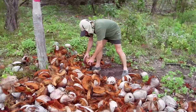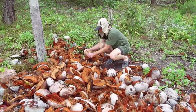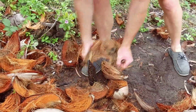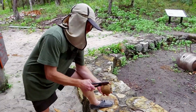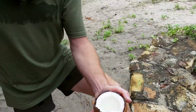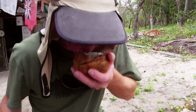Hey Wayne, what are you doing? Just husking a coconut. So you can get the husk off and then you can get at the nuts inside and have a drink. Hey. Now what? I don't know. 10 minutes later, Wayne's still trying to get his coconut open. Voila. Nectar of the tropics.